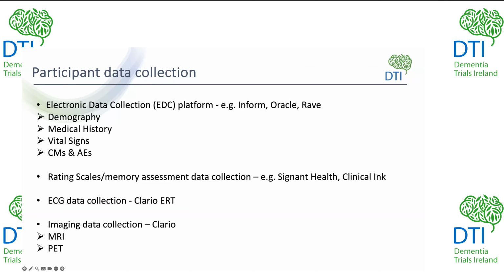More recently, ECG data is actually collected by a company called Clario ERT, and we've had a good few studies now where we've been using their services. So instead of using our machines within the hospital, we are provided with an ECG machine specifically for the study. This can sometimes get a bit frustrating if you have 2 or 3 studies that are using Clario at the same time. They'll send you a separate device for each trial, which is not ideal.